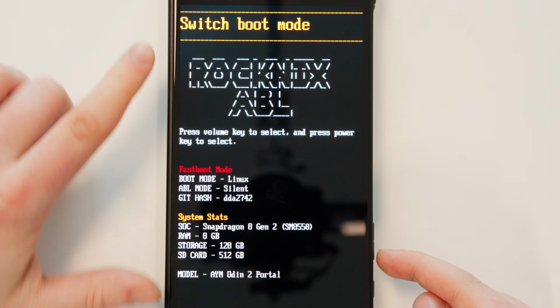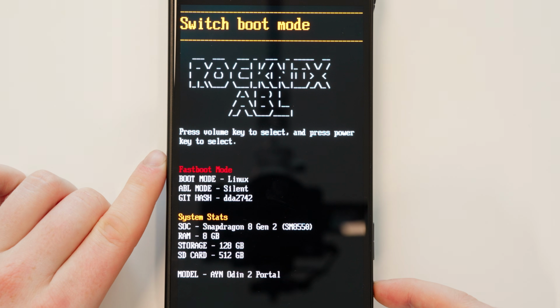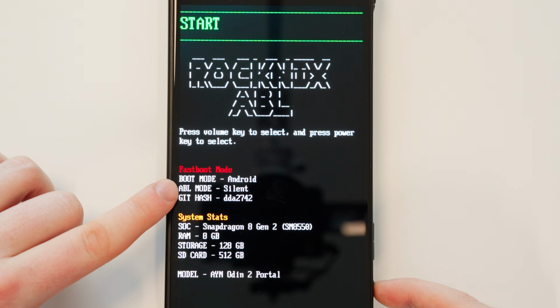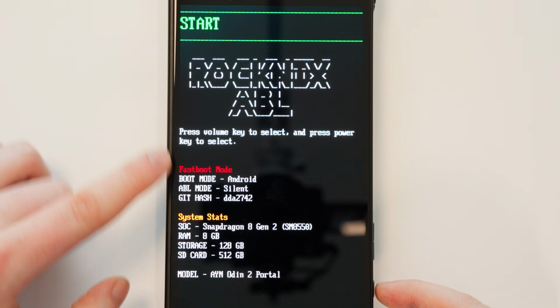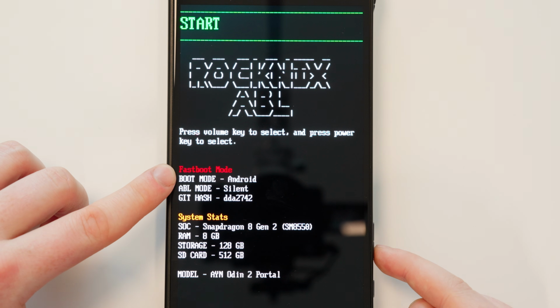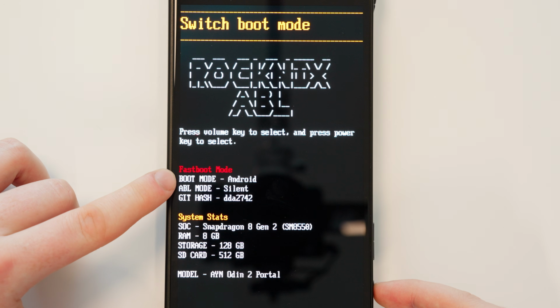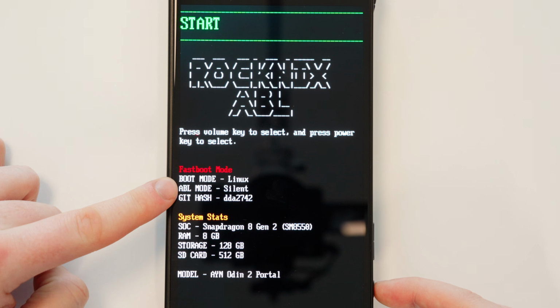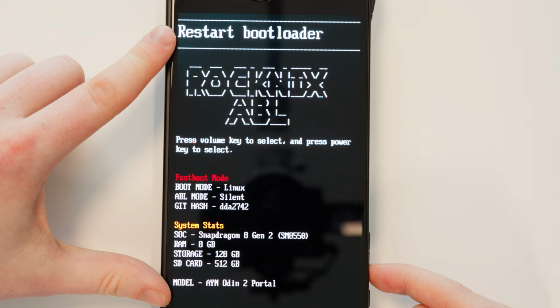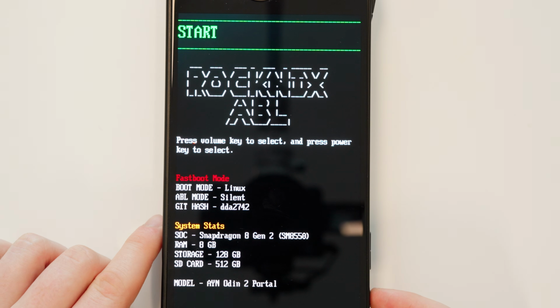Perfect. Now if we come to switch boot mode and choose this, it will switch between Android and Linux. Here it says boot mode Android. If I were to hit start, we'd get back into Android again. But if I hit switch boot mode again, it would change from Android to Linux, which is Rocknix. So make sure it says boot mode Linux, come along to where it says start and then hit the power button. And it's now going to boot into Rocknix.